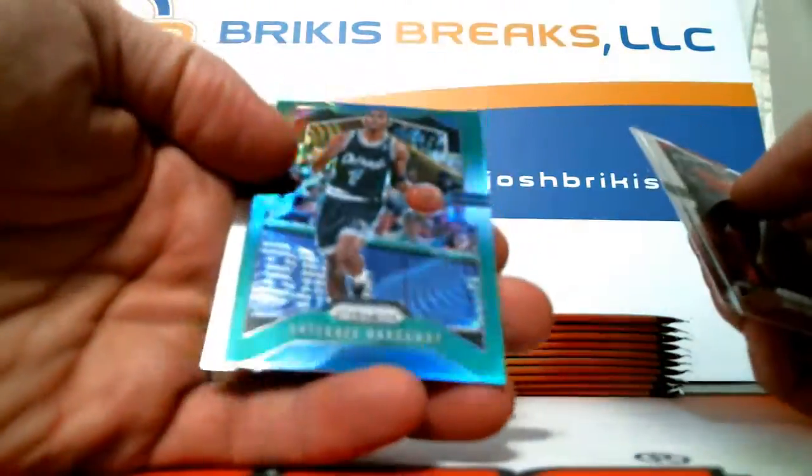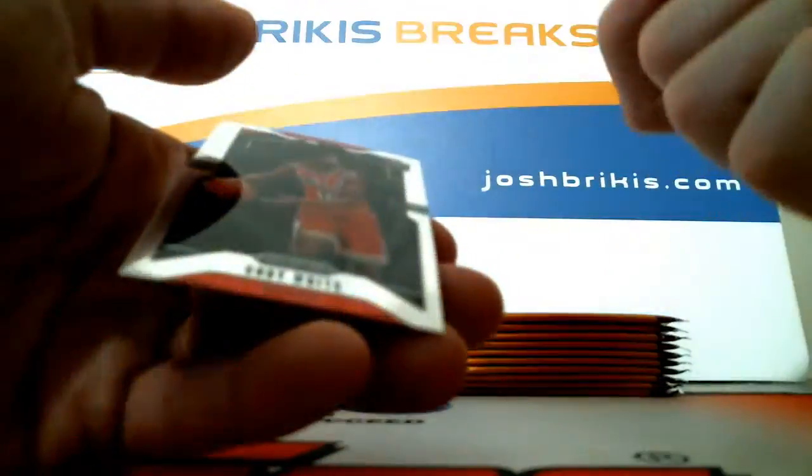Oh, Penny Hardaway. That's my dude. That's green. Green Penny. Kobe White rookie.